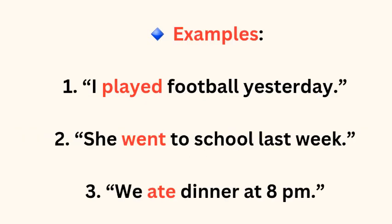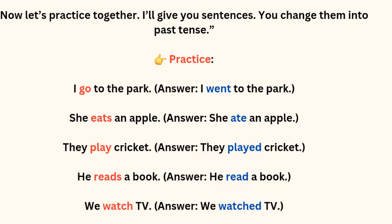Examples. I played football yesterday. She went to school last week. We ate dinner at 8 p.m. Now let's practice. I'll give you sentences. Change them into past tense.